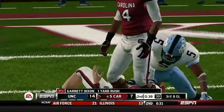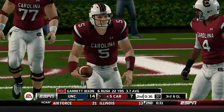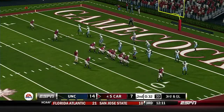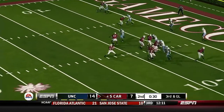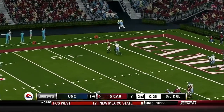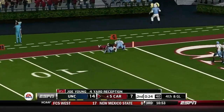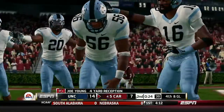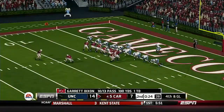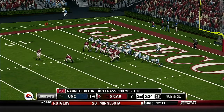He gets out to about the 6-yard line. Gain of 1 on the play. That makes it third down. Knocked out of bounds, right around the 2-yard line. So it's 4th down. They're going to go for the easy 3 here.